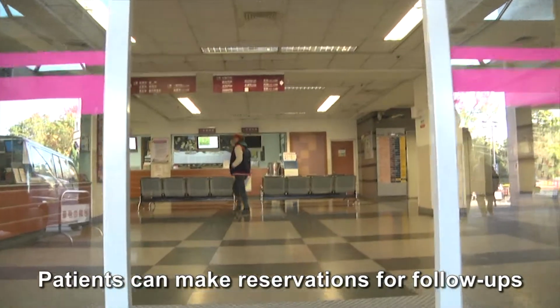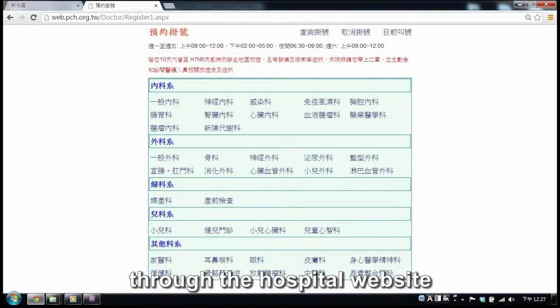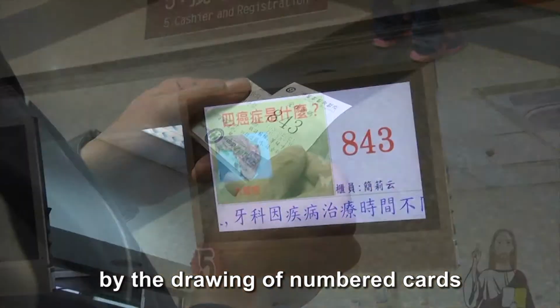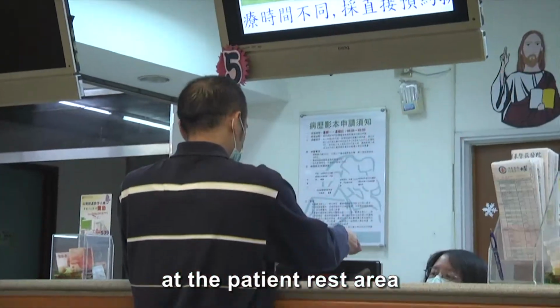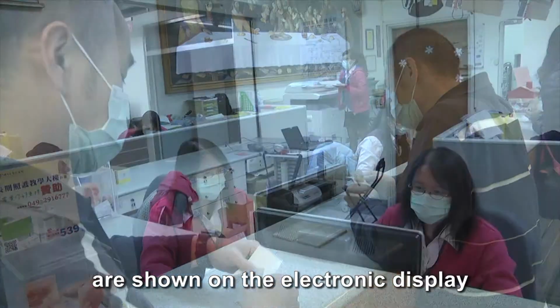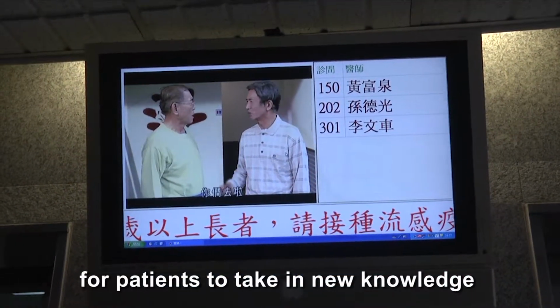Patients can make reservations for follow-ups when they are discharged or make outpatient reservations through the hospital website. When making an outpatient visit, service order would be determined by the drawing of numbered cards. After the card was drawn, wait for your number to be called at the patient rest area. Both patient and room numbers are shown on the electronic display, as well as educational health information for patients to take in new knowledge while they wait.